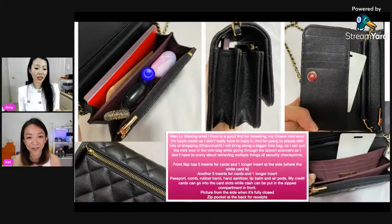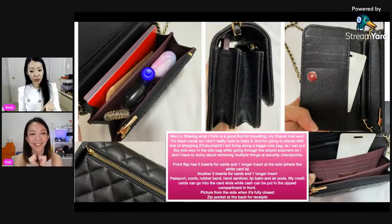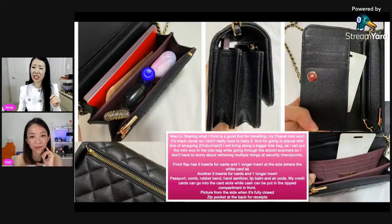And last but not least, one of our members, Wen Lee, emailed us to show another option. Love this. It will actually fit a phone if you have the smaller size phone. I believe you can even squeeze the larger size phone if you don't mind the gussets coming out a bit. It's actually the Chanel, what is it called? The mini walk.